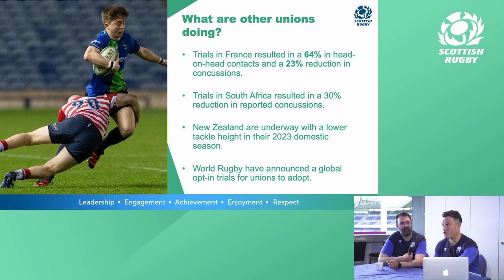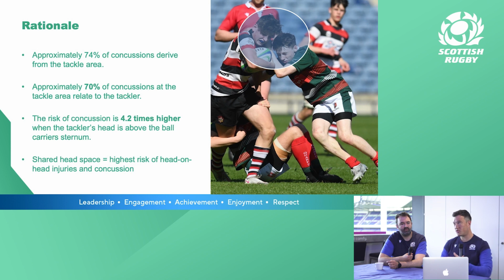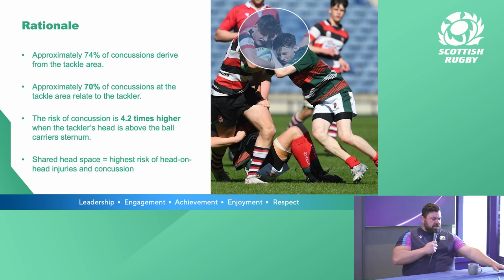So Sinky's just going to talk a bit deeper about the rationale. Yeah, thanks, James. I think, just to expand on what you covered there, the main reason for the change and the law trial is just to reduce the chances of that shared headspace. By lowering the tackle, straight away we're going to do that. Some of the facts and figures very much lean towards doing that as well.